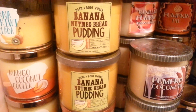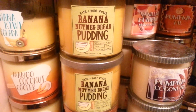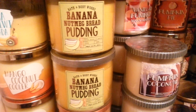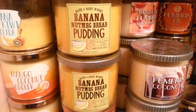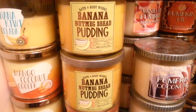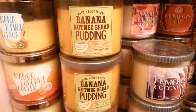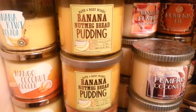I got it 75% off, and it smells really good. It's a good banana bread with a little bit of spice type scent, and I think it kind of gets lost when it's burning, and it just smells like a baked bread, I don't know, generic bakery scent, but I do really like it. A lot of people love this candle, including Canada Kim 1978.